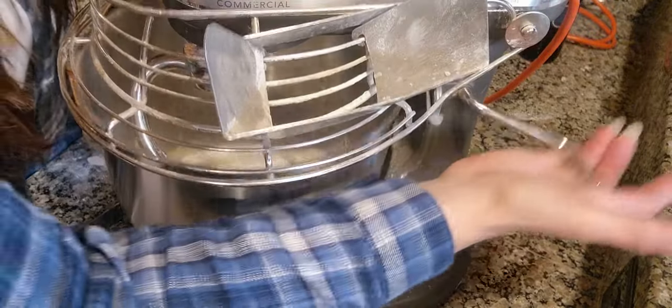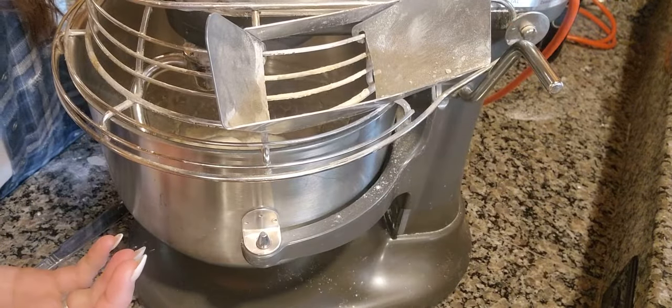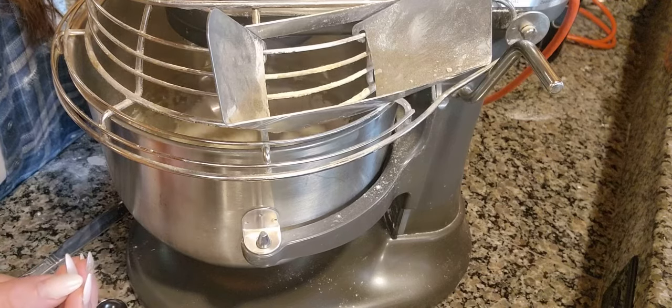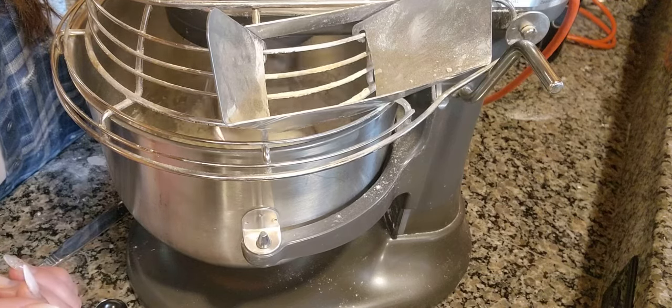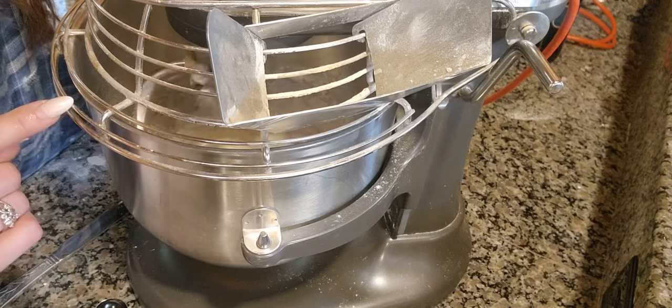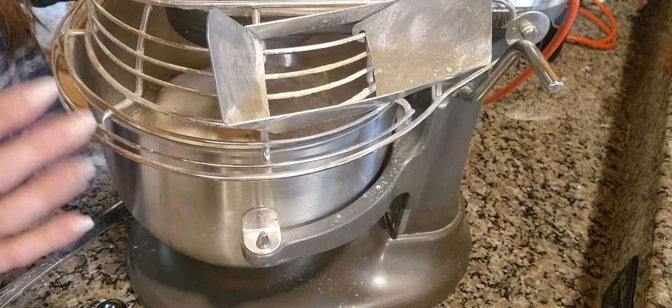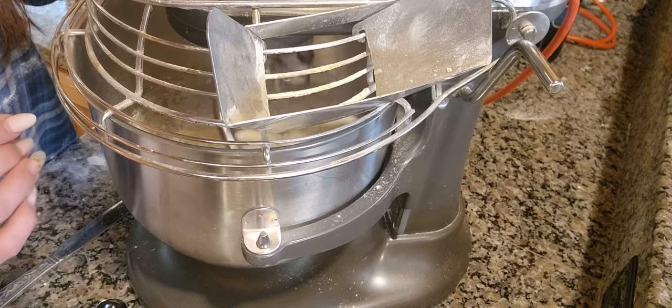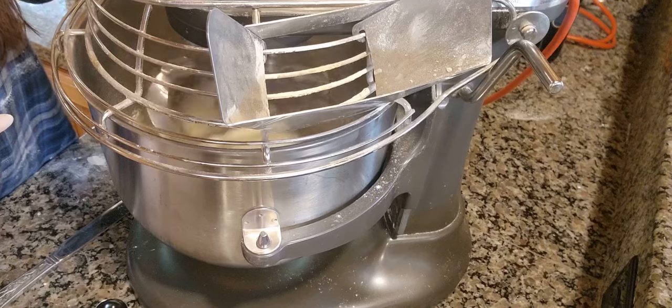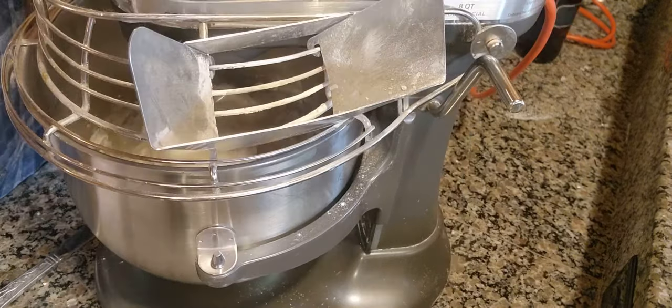Sometimes, you know, the weather is different, kitchens are different. Some days are warmer, some days are colder. Today it's actually cool out. I need a little bit more flour because this is sticky. But you can add in between 4 to 5 cups of flour. Usually 4 is good for me, but for whatever reason right now, it's needing a little bit more.